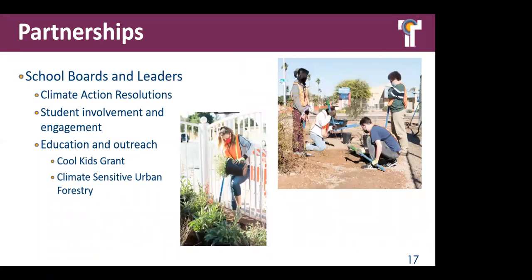For partnerships, there was an interest in making sure school boards and leaders are a part of climate action. There was an interest for school boards to involve students in climate action decisions, such as drafting and passing climate action resolutions and creating school programs that bring climate change education into the classroom. Some examples of school programs integrating climate action in schools are the Cool Kids Grant and the Climate Sensitive Urban Forestry Grant, which we'll get into more detail later in the presentation.